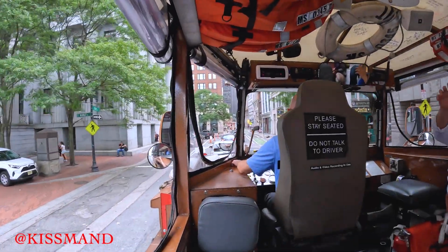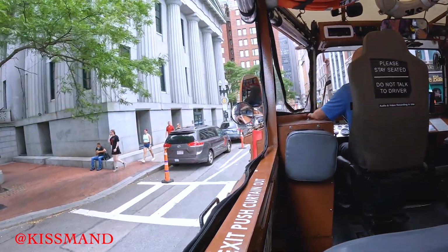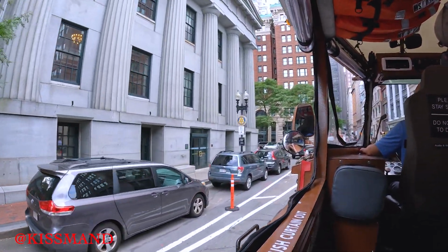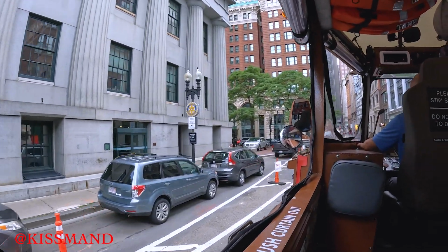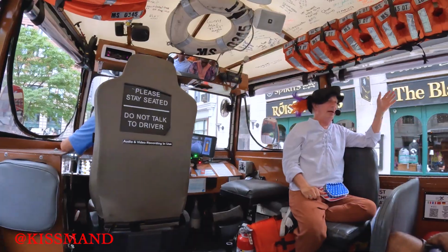So we would have merchant ships all along this wharf 300 years ago. The water came all the way. I'll show you where it came to. We are headed towards the site of the Boston Massacre. Do you guys know about that?